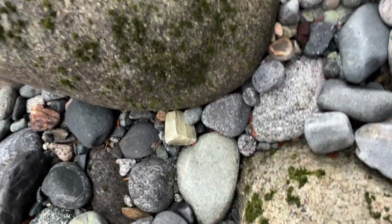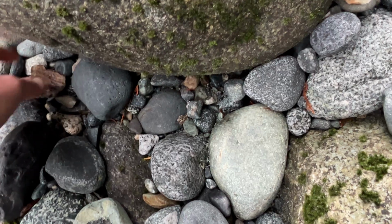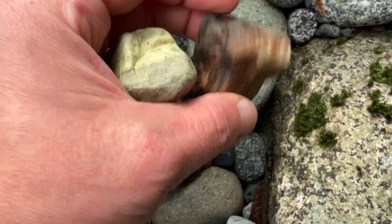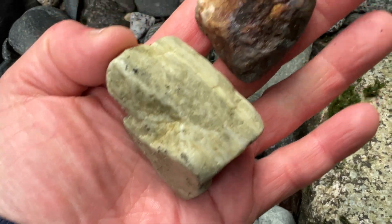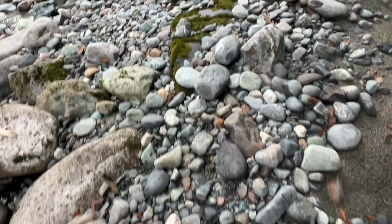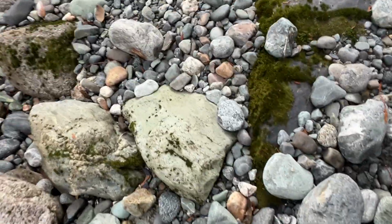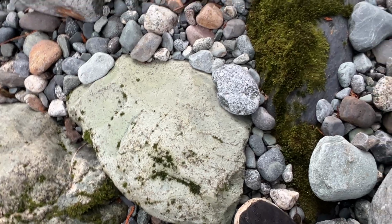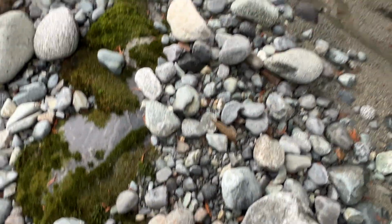Like that's another piece. It's these that I like so much. And this obviously came off a piece of quartz that I like. These little chlorite guys, love them. That's an interesting piece. Just kind of want to check. That's cool. Nah, gotta go quick. We're gonna go home.